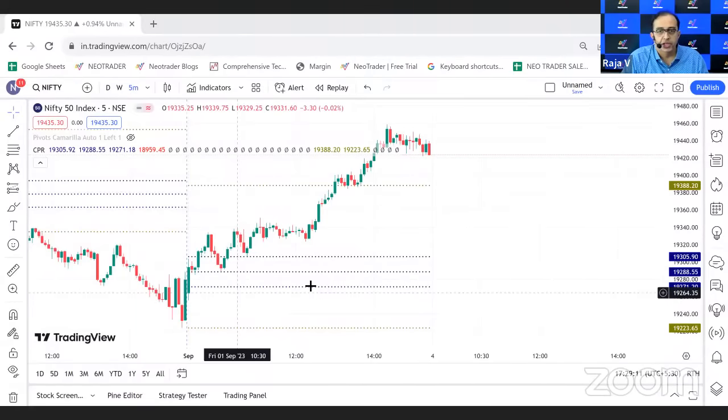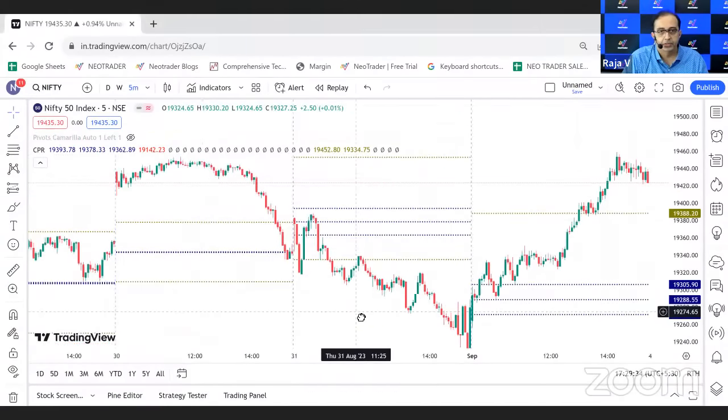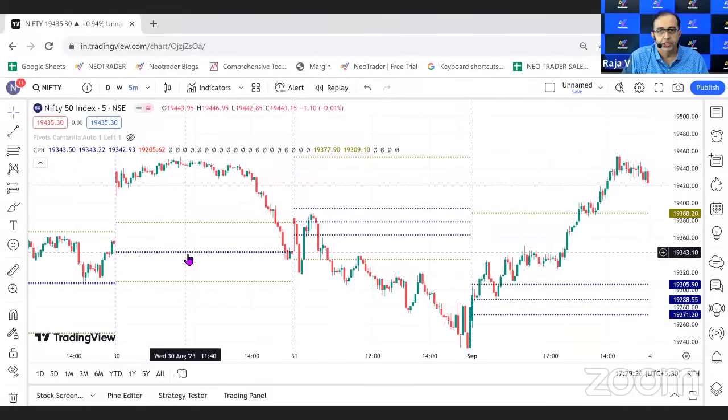So you can see here that this is the CPR. Which CPR is this? Wide, superb. Wide CPR. Which CPR is this? Narrow CPR. Superb. So, you're getting an idea?